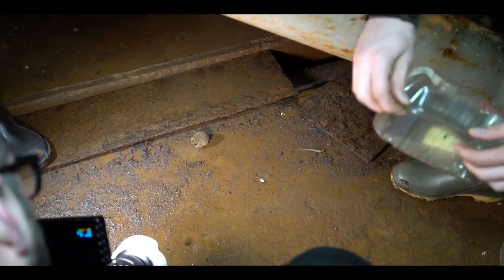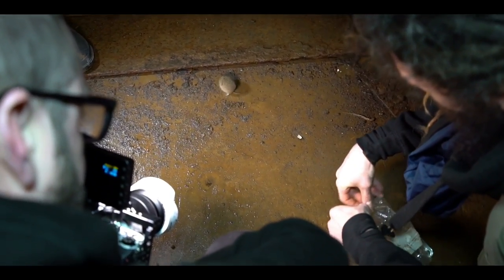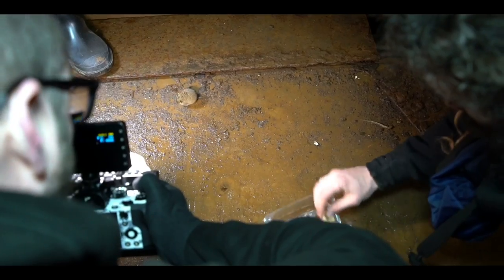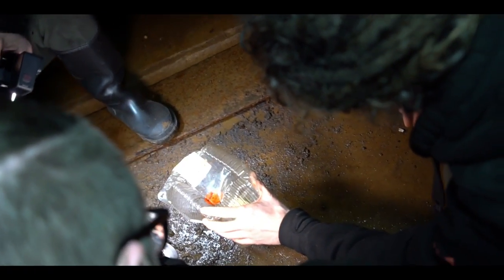Yeah, it is, isn't it? Good old guy. Don't worry, we're going to think of a way of getting him out. I don't want to crush him, mate. You won't crush him, mate. If I'm getting back in, I'll just hold him down, you know? Carry on with us. He just lets me stroke him.